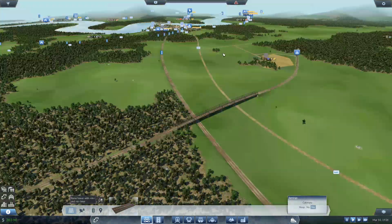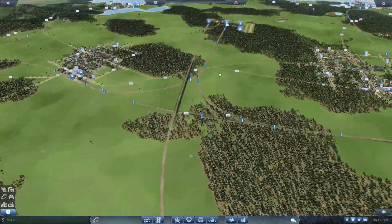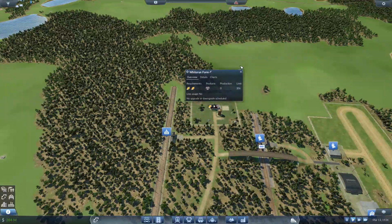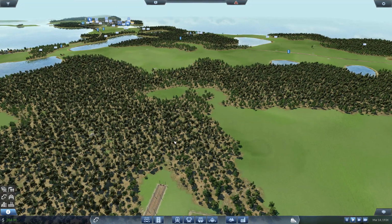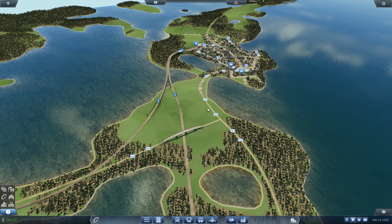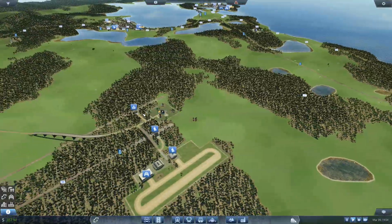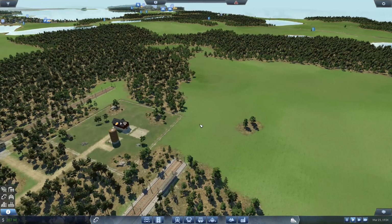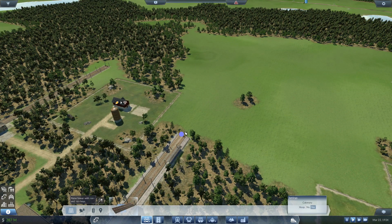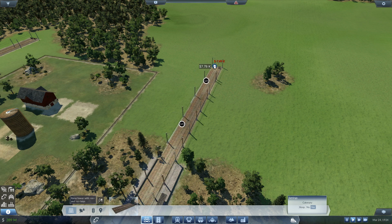Alright, so, yeah, that's gonna be food or grain coming in here to the cattle ranch. We're gonna need names for these things. And then we're gonna need to bring that all the way up there. Huh. I mean, I could borrow some of this line. But actually, it is one of the things I want to do here as well. So, let me just add this in.